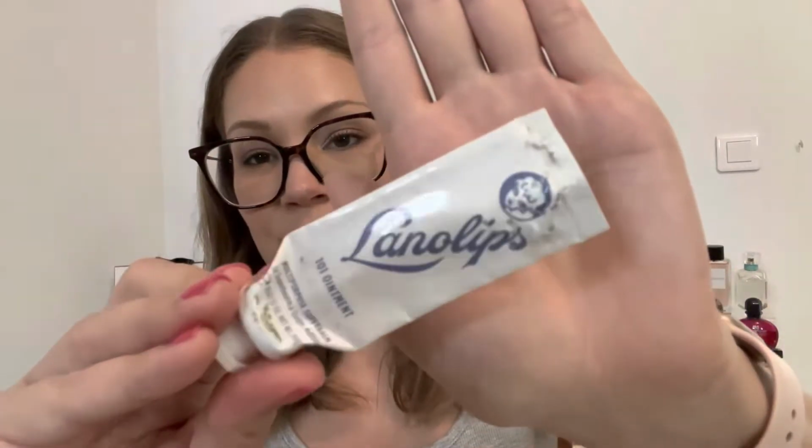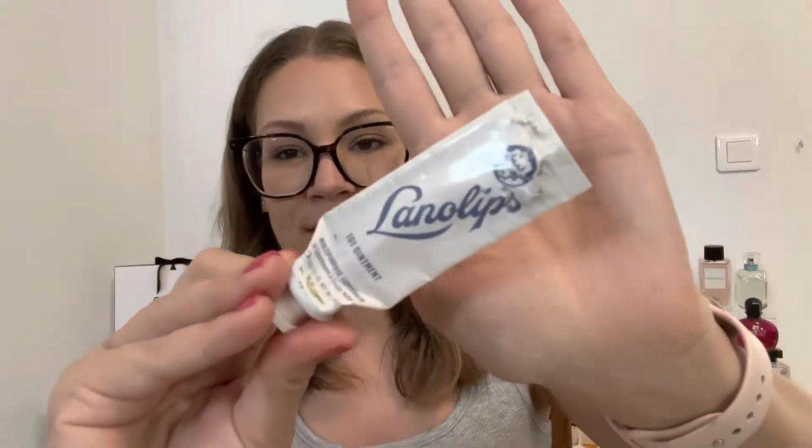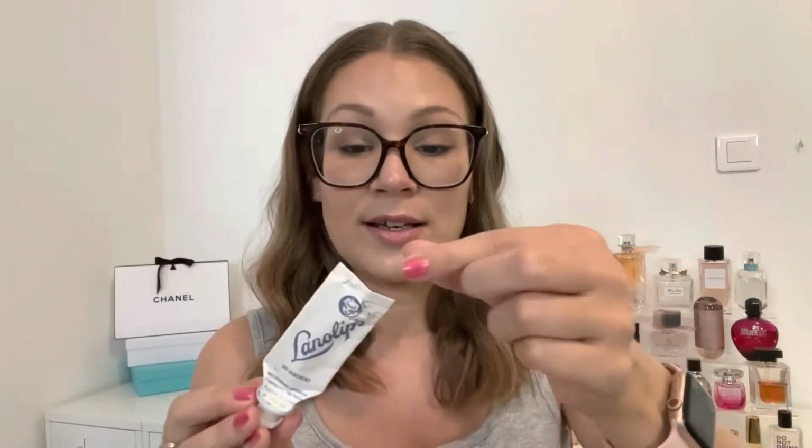The last 2 body care items I have, so this is the Lano Lips 101 ointment, multi-purpose super balm. I just used it as a lip balm. My dog, when she was a little puppy, chewed the top of this, if you can see that. This took me like a year to finish. I can't even believe that I finished it, and I have a dog hair on it.